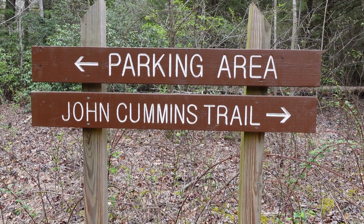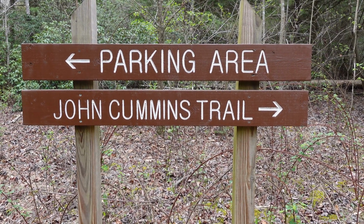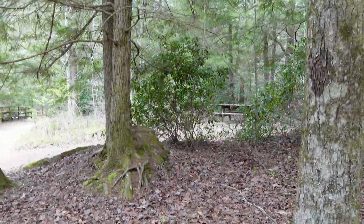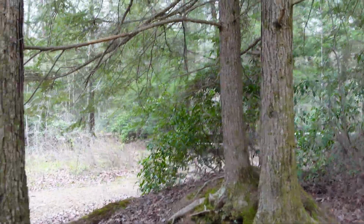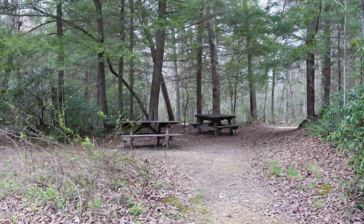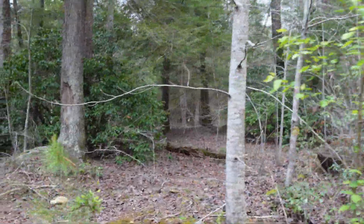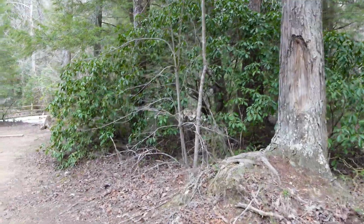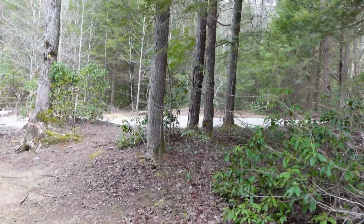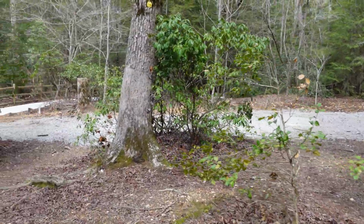Get over to the overlook, which we're almost there. This is called the John Cummins Trail. You can go back a really short distance to the left and go right back to the visitor center. More picnic tables. It's also ADA equipped. You can ride a wheelchair, mobile unit, whatever you want to do to get down here.